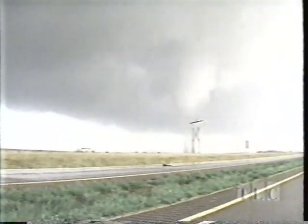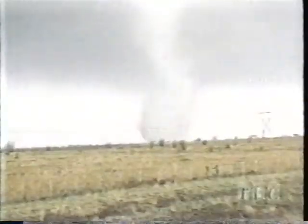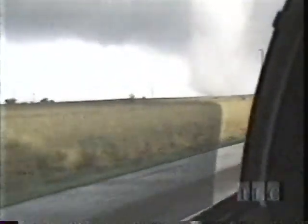Let's go, Craig, let's go. Listen to the wind, let's go. We thought there would be plenty of time to videotape it, but within seconds, it was looming larger, headed right for us. Jumping back into our car, we tried to get away from it. Go, go. Shoot it. Better floor it. We're all right, just stay ahead of it.